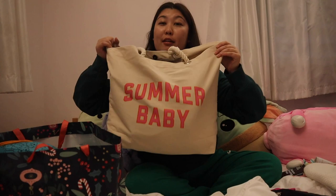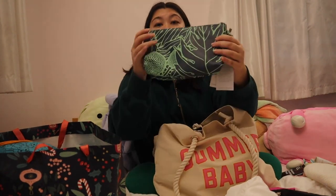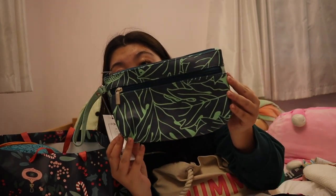So this tote was also a gift. Summer Baby from the Jonas Brothers collection. I believe it's the Jonas Brothers collection. Okay, so my auntie gave me this really beautiful Manoʻula collection pouch. And if you're from Hawaii, you know Manoʻula.